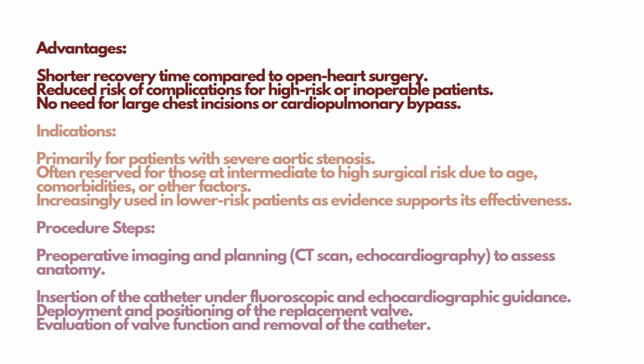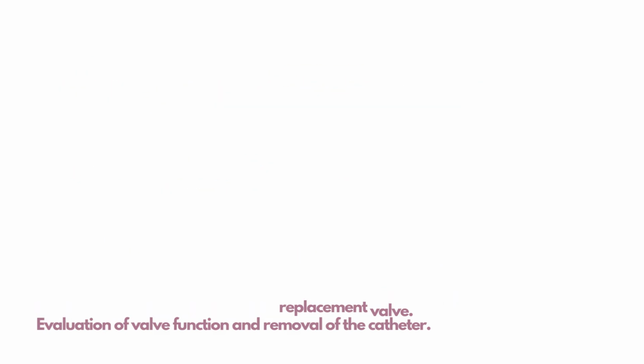Procedure steps: preoperative imaging and planning, CT scan, echocardiography to assess anatomy, insertion of the catheter under fluoroscopic and echocardiographic guidance, deployment and positioning of the replacement valve, evaluation of valve function and removal of the catheter.